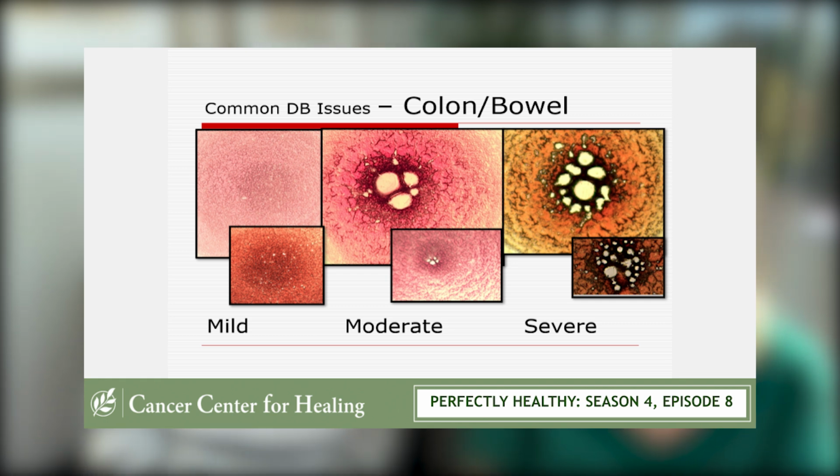And so these are pictures for a very upset and toxic colon. So on the very mild side, you can see where it's just maybe a little bit darker gray in the center with a few little small holes. And then on the very far right, you can see a lot of black with a lot of big holes. So a lot more inflammation, a lot more toxic buildup in the colon on the severe side.